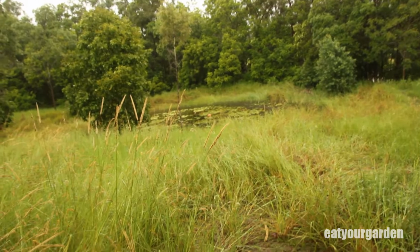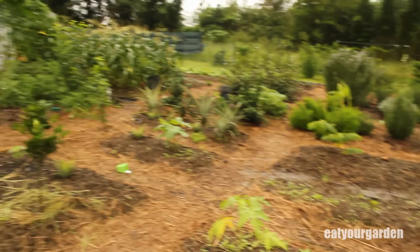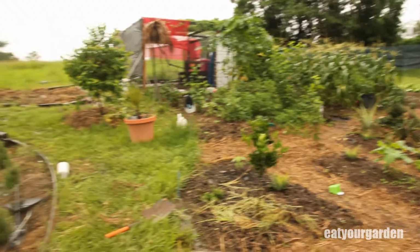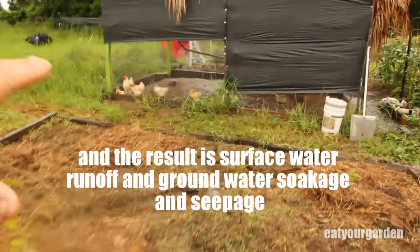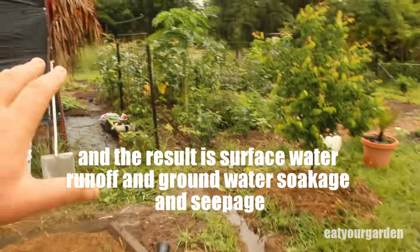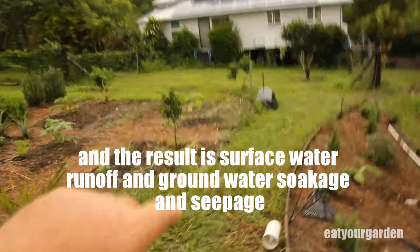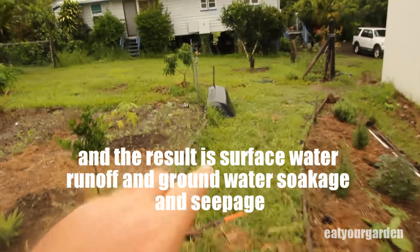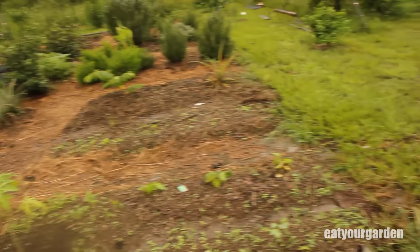So the thing with this native soil is once it gets saturated, and it doesn't take that long, it stops absorbing water. And it wants to push it all down through the garden, and it basically ends up down here, which is basically the lowest spot of this area. So all this water wants to slowly flow through here.